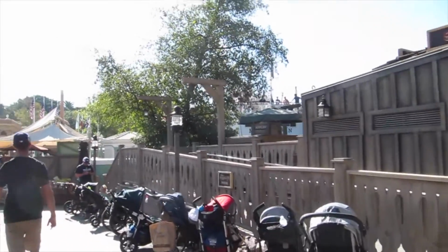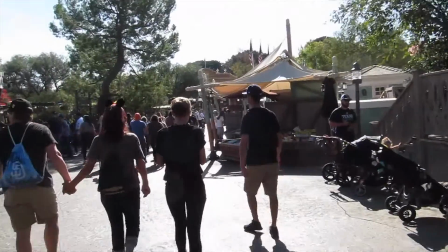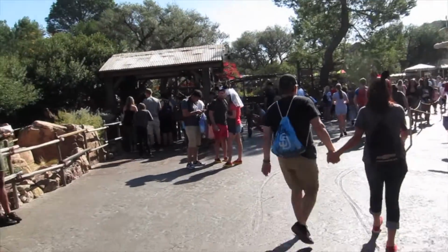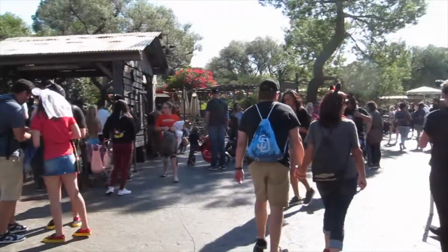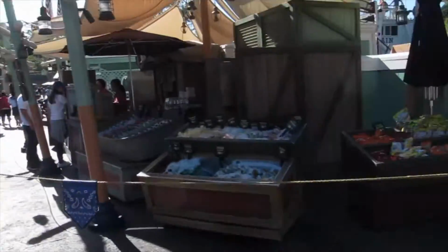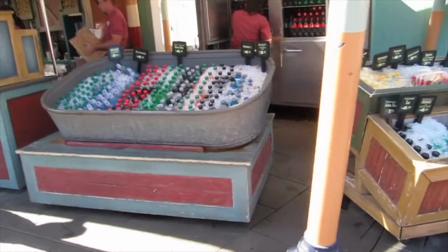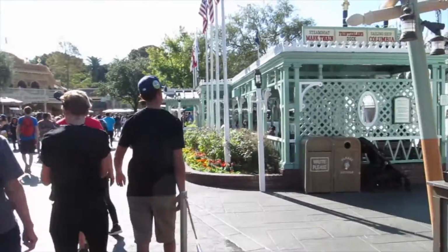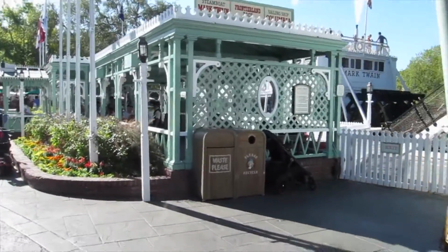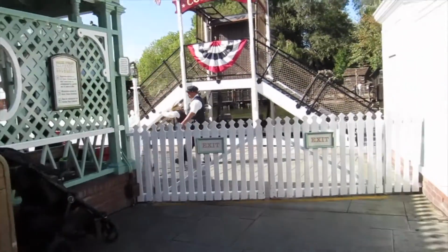Mark Twain River Excursion. This is the line for the Big Thunder Fast Pass. So the items that they sell here, they sell fruits, pickles, drinks. I haven't seen that, but that's a pretty cool boat ride that you could do.